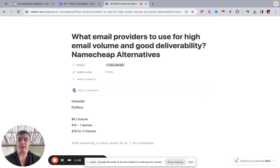But the really cool thing is, if you actually sign up and buy the inbox for one whole year, so it's done based on a license model. This is specifically for GoDaddy, and this is what we use right now, and it's working, and it's much cheaper than Google, because Google is more expensive. Google's like $7.50. If you get Microsoft licenses, I think they're at the same price.